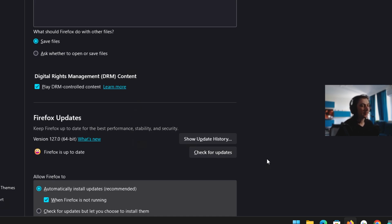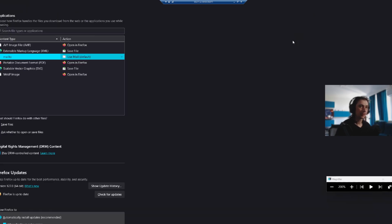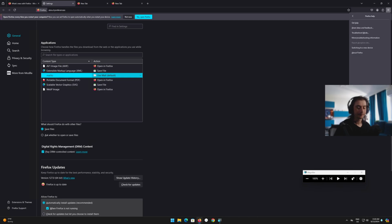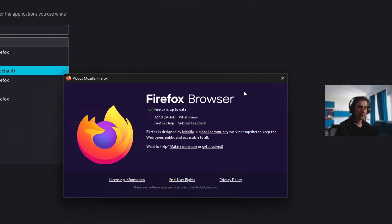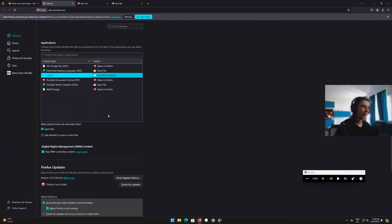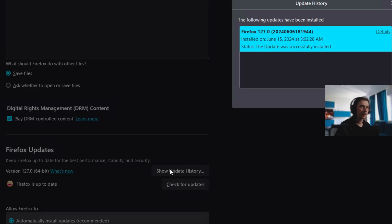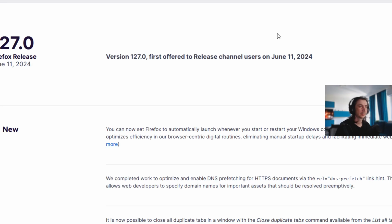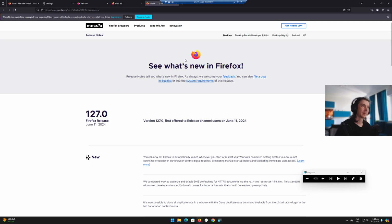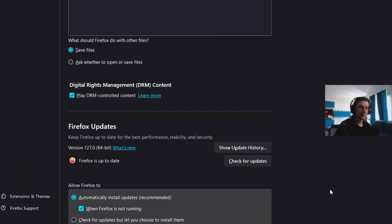Then Firefox updates. One nice thing about Firefox, you have a button to check for updates right here. You don't have to do the trick I showed in my Chrome tips and tricks, where you go to help and then about Firefox, and this will check for updates right now. So you do force it to check, but it's nice that I don't have to because the button is right here. And then you can do show update history. Firefox is nice like that. It shows you when the last update was done, and you can get into details for it, and it takes you to the page with what's new. Don't really care about that now. Let's close this.